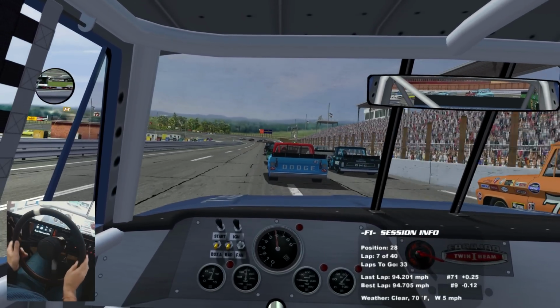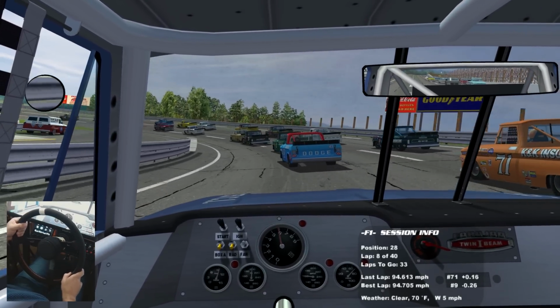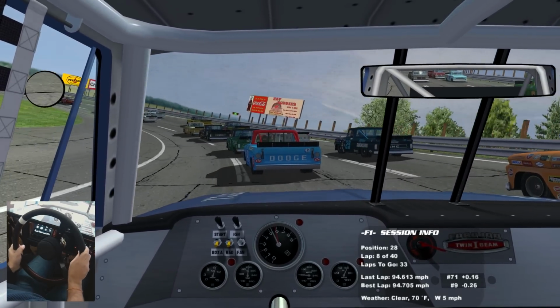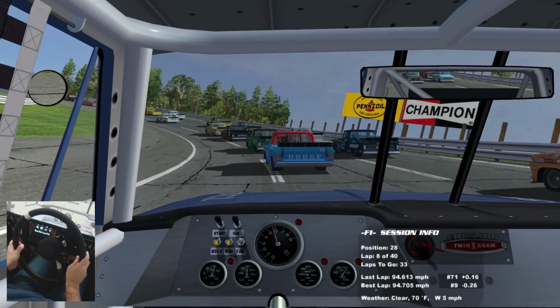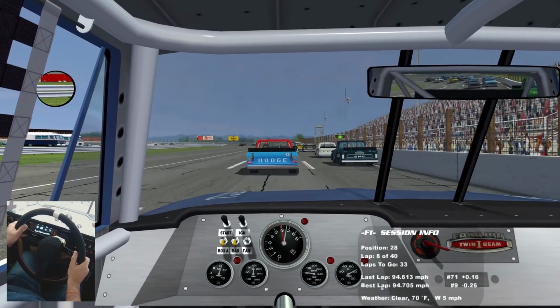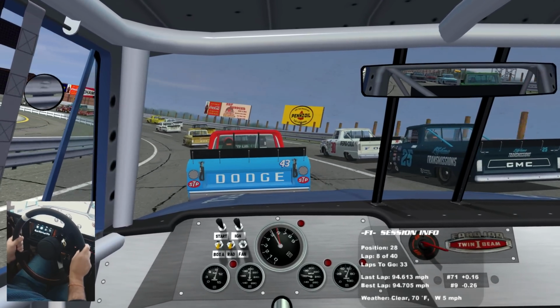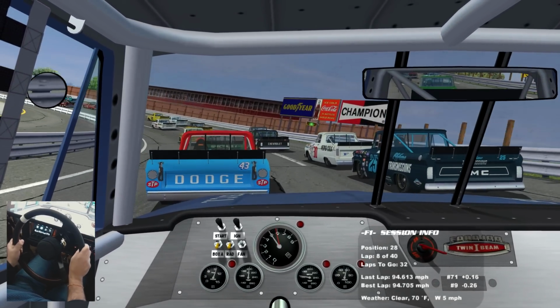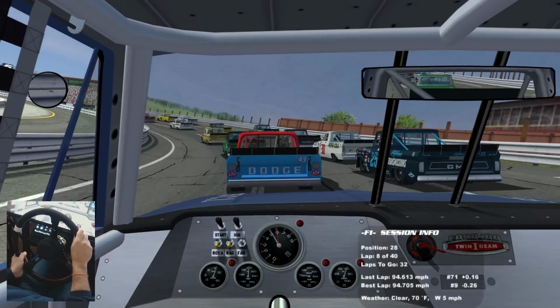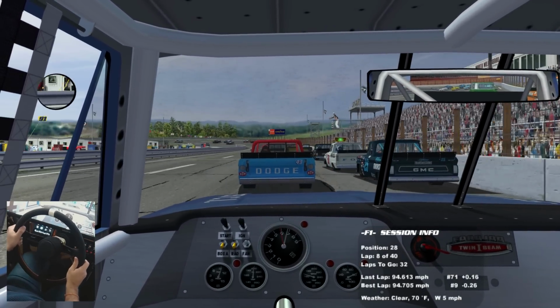I found somehow this is the default physics with NASCAR 2003, but somehow on this track I can actually slide the truck and not spin it out, which is incredible. Not a feeling that you get often in NASCAR 2003, but it will wear the tires out, so we won't want to do that. As I see a few trucks up front ahead of me, making a little bit of contact there.